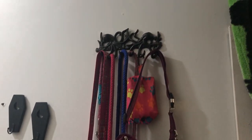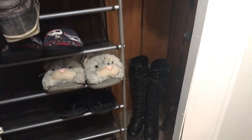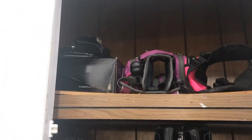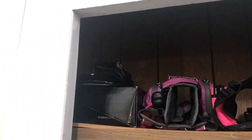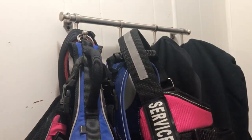Changed it around a little bit. This one right here is pretty much the same. And then we just put all of our shoes and everything over here. All of my purses, my backpacks, my hydro pack, some of Medusa's gear, my fanny pack, lunchbox. Then we got some of Skylar's jackets, my jackets, and the dog's grab and go training and sports vests.